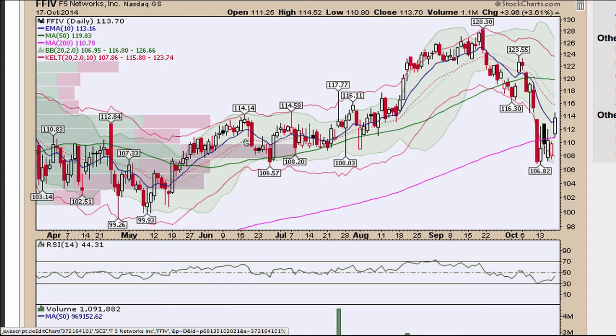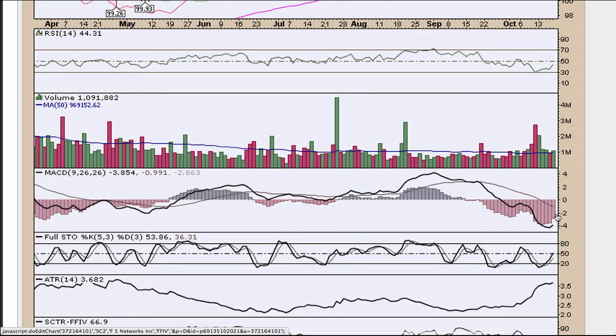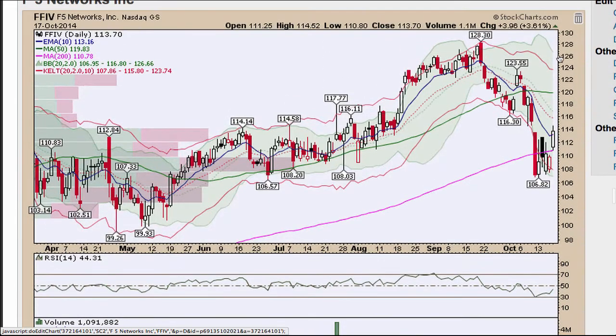F5 Networks, FFIV, consolidated right around the 200 period. We found buyers. We had a nice volume by price bar situation as support here. We had stochastics turn and MACD is turning as well. Note the volume and RSI looks like it's going to push higher. So this one could continue to move higher into the week. We're above this down bar that we saw the week previous, and we're trying to get back above the 20 period descending right here. So keep an eye on the 20 period at 116.80. But FFIV looks like it may continue to bounce.